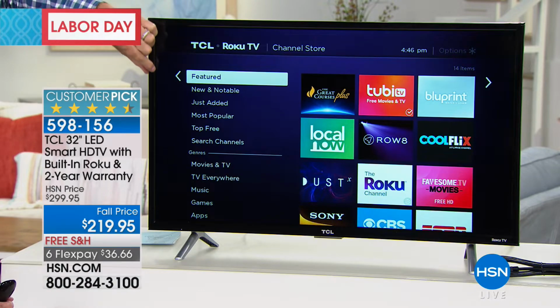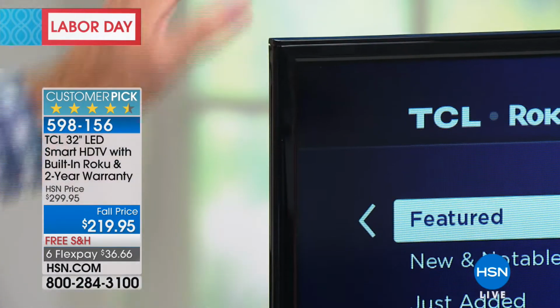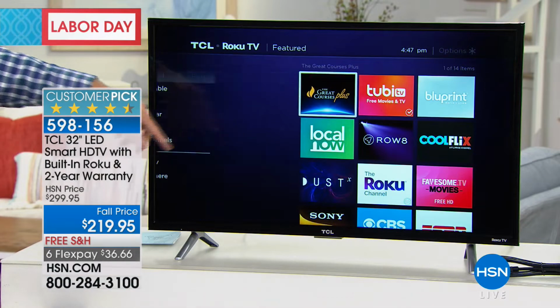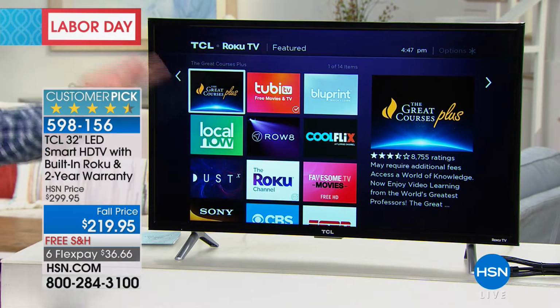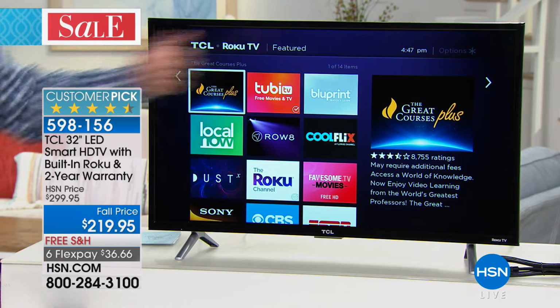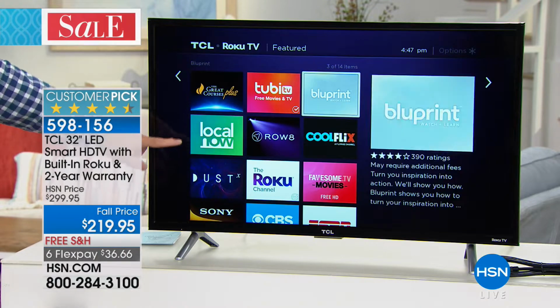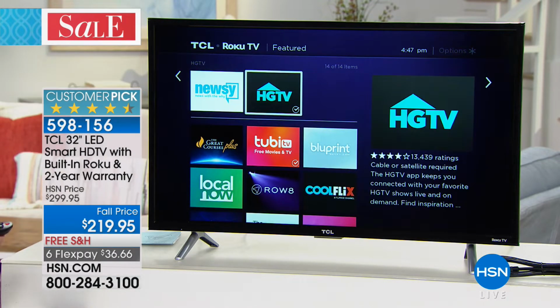You'll notice this really thin beveled edge. This is all television. There's not a big hunk of plastic that sticks out around it. These are all channels that you can watch, without having cable, dish, or any subscriptions except to the individual channels that you might like. So you could watch Blueprint, or Local Now, or the Roku channel, or ESPN, or CBS All Access, or HGTV.